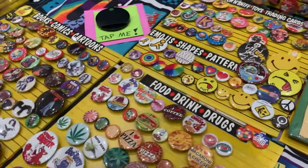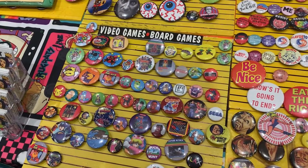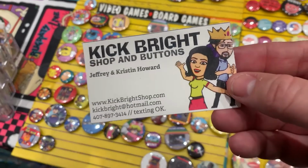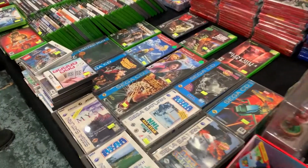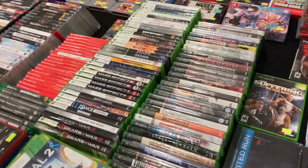Probably not. And I almost forgot to show the video game buttons, but anyway, this is the Kick-Bright buttons and shop and buttons. And that's Jeffrey. Good to see you, man. Here's another booth selling games. Got a ton of controllers here. A bunch of different games here. Sega Saturn, Nintendo Switch, Xbox.